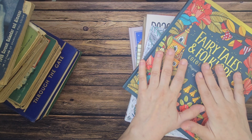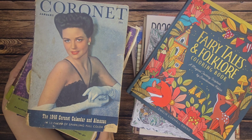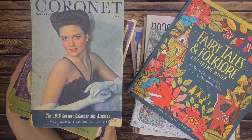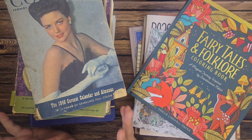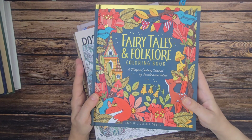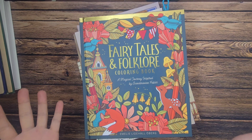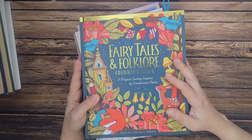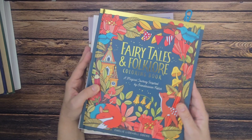Most of it's coloring books, but then I also have some vintage books and magazines that I've picked up for the purpose of doing scrapbooking or some collages. So I'll start off with the coloring books first, and then I'll save the vintage stuff for last. I'll put timestamps down below too. So not a super big haul today, especially regarding coloring books, but I've got a few notables I think that you guys would like to check out with me.